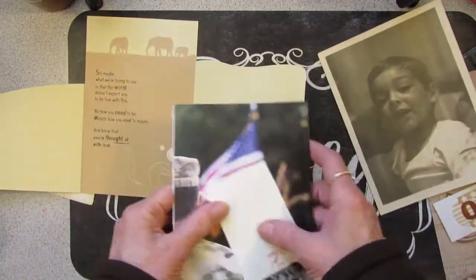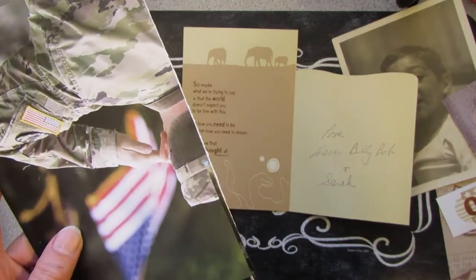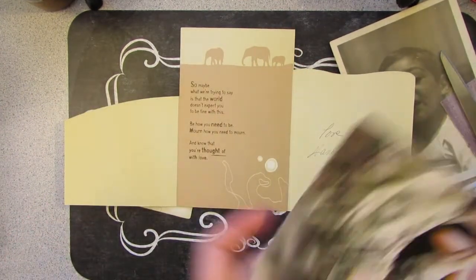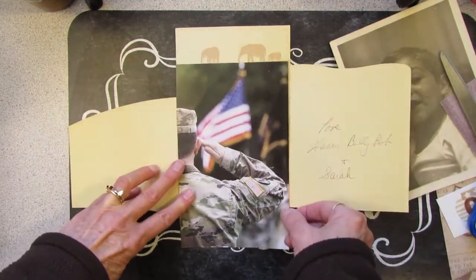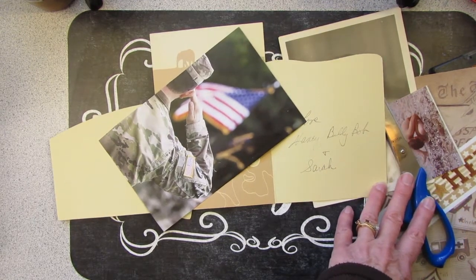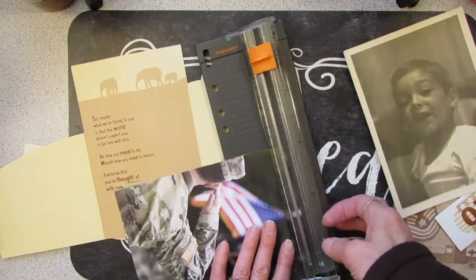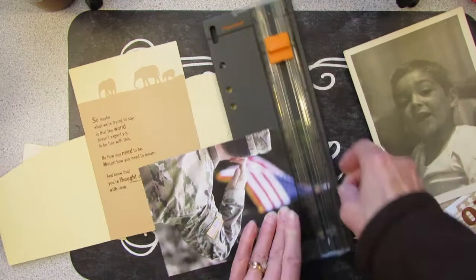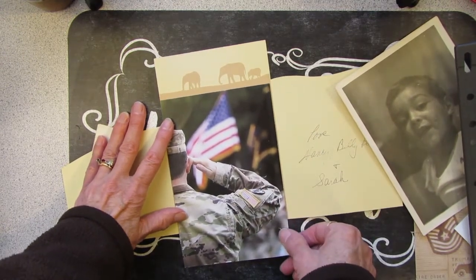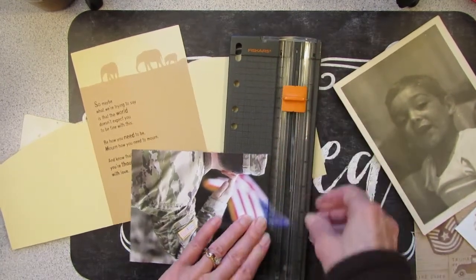All right. So we got a little bit of a plan going here, and let's see, there's my scissors, and I'm just going to trim this white edge off, like this, and let's see, I want to trim it down. So where's my trimmer? Trimmer's under the pile of stuff. And we're going to take a little off the top. See what we got. I don't want to cut the flag, but I'm going to take just a little bit more off the top. Like that.